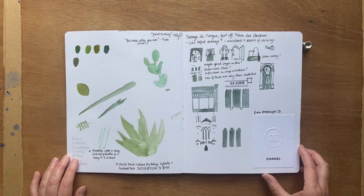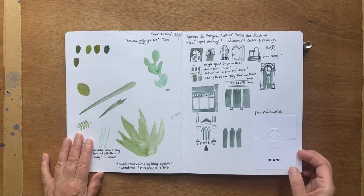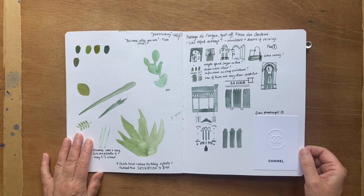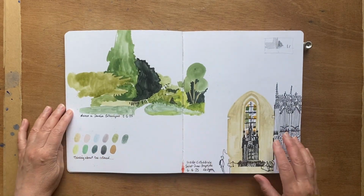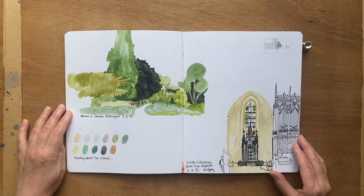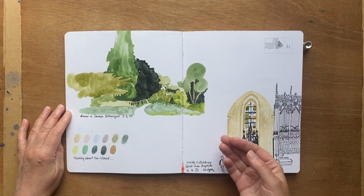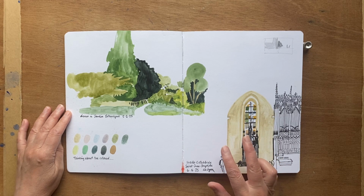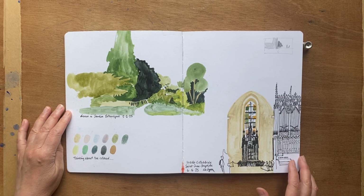These are some of the pages from when I was doing some of the demos for the sketching group, thinking about the shapes and leaving spaces. One of the sessions we did was in the Botanic Gardens, which is really beautiful, and this was my demo on the spot, showing how I use three types of tones: a light tone, a medium tone, a dark tone, and also the paper as well, so it gives you a fourth one there.